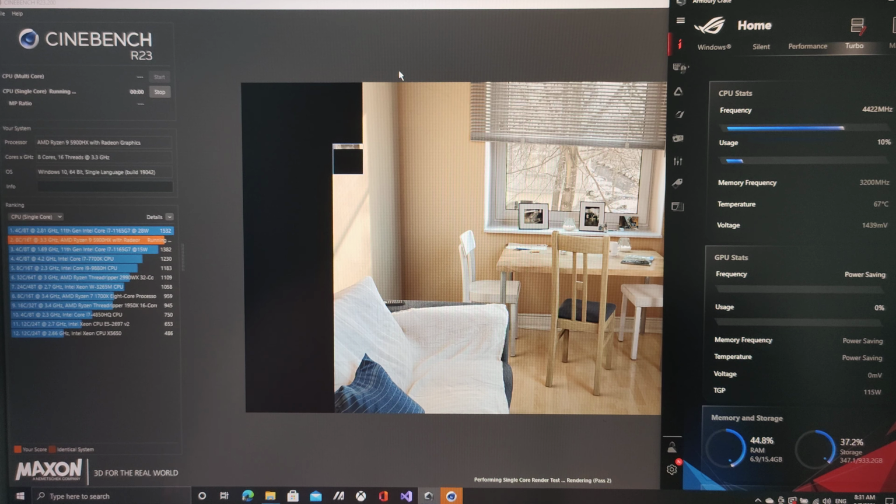So yeah, the video continues. This is the second part of the R20 and R23 benchmark. I'm still waiting for the single core benchmark to complete before I can run the multi-core. I made sure to break the video into two parts so that the upload time of that video does not take too much time.